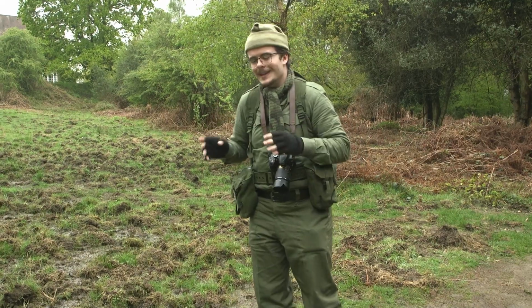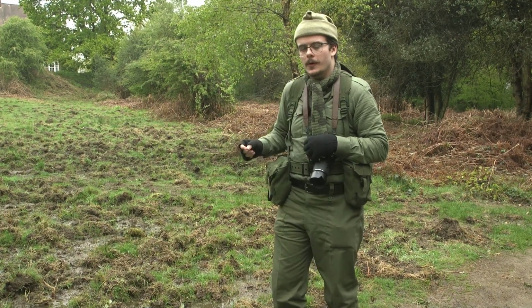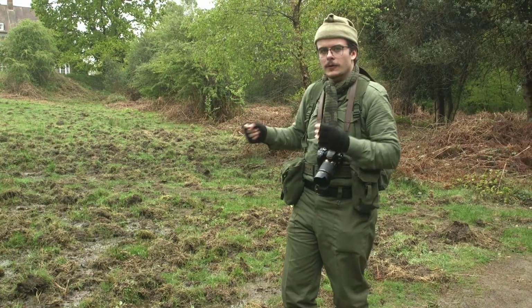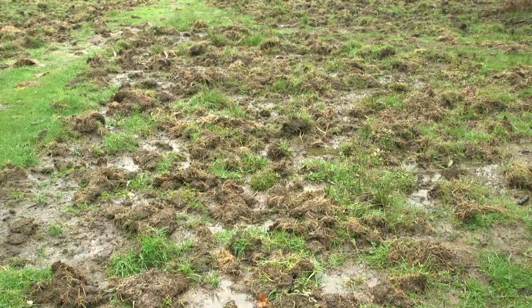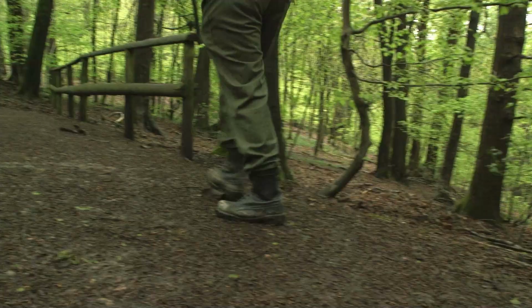So we've come across some really good signs that we might see some boar. All of this is stuff that the boar have turned over with their snouts, looking for food and insects and little shrubs that they can eat. So that's a really good sign that we're on the right track.